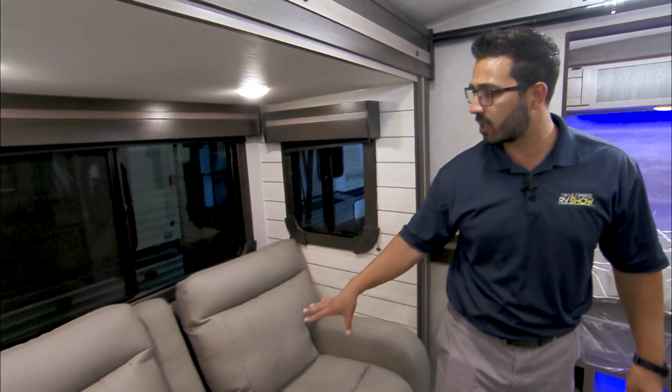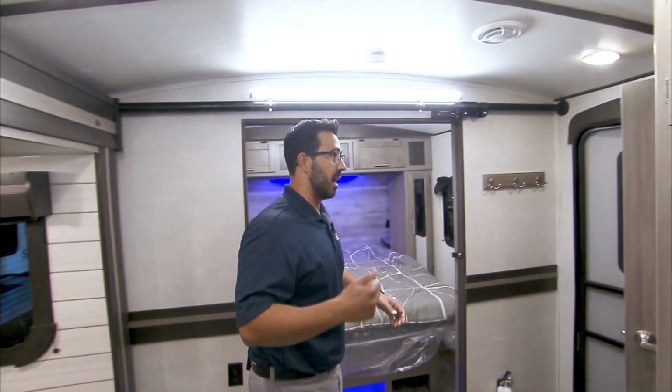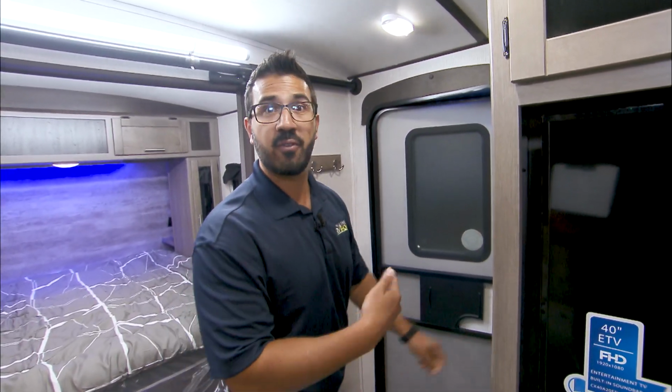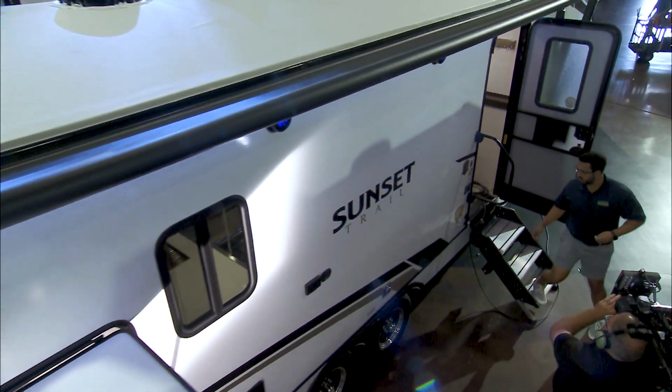And as I said, take a look at this theater seating. One of my favorite parts. You just sink right in. Super comfortable. This kicks back, gives you a view to that TV. This is really the prime seat, right? If you're looking for a spot to sit, this right here is it. Whether it is on an 80-degree day with the AC pumping or on a 35-degree day with those heat pads running, either way, you will be comfortable here in the Sunset Trail.